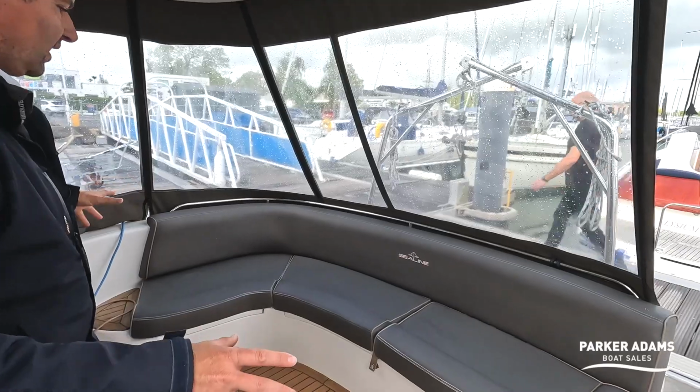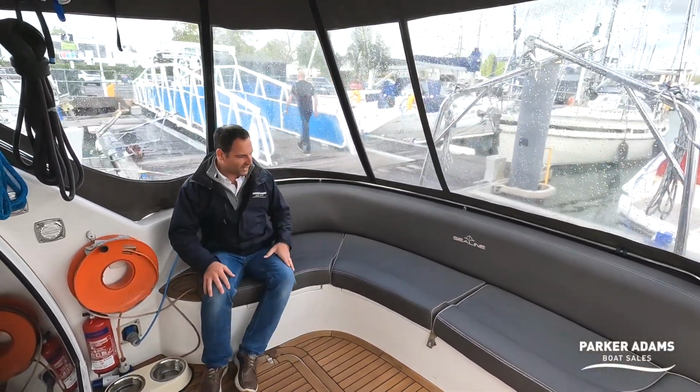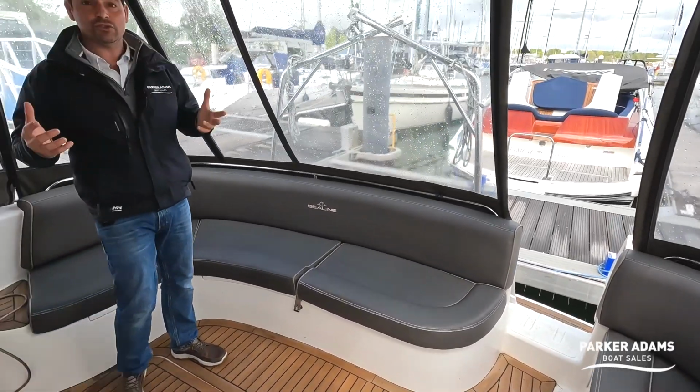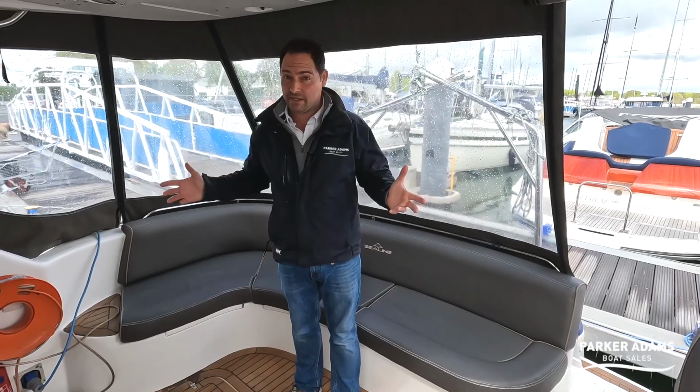I like the fact that all of the upholstery around here curves around. So in terms of seating areas, I always like to give an example of how many people you can sit down. I reckon you get 6 people around the back here, with another person or 2 over on that side. So it really is a very, very social boat. Lots and lots of entertaining space and accommodation for your family as well.